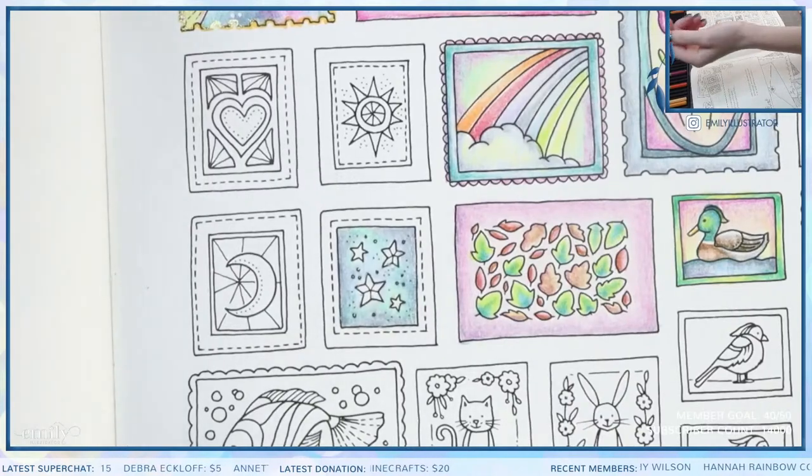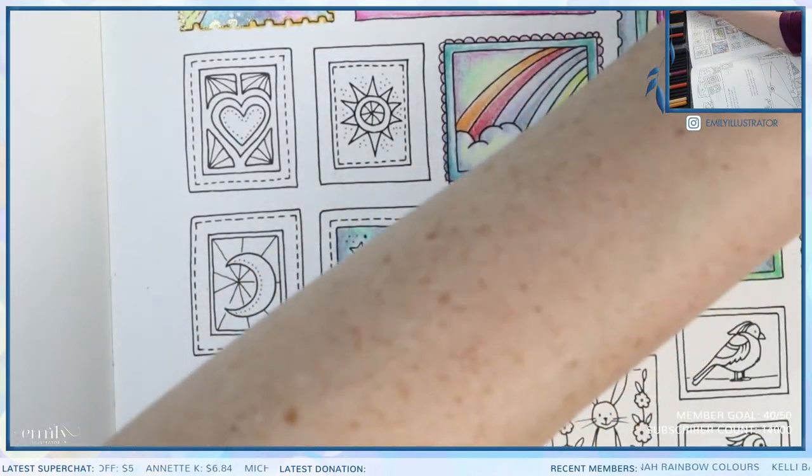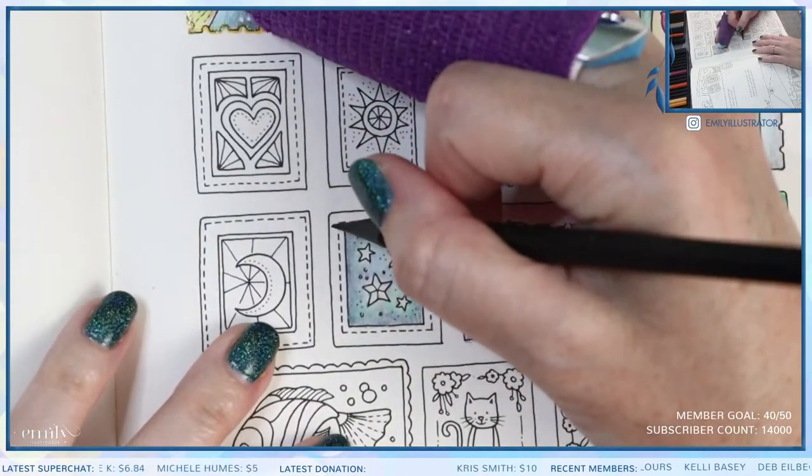Okay. Before we do the stars, let's do the frame. Let's do the frame. Let's grab dungeon. Yeah, I think dungeon was it. Okay.